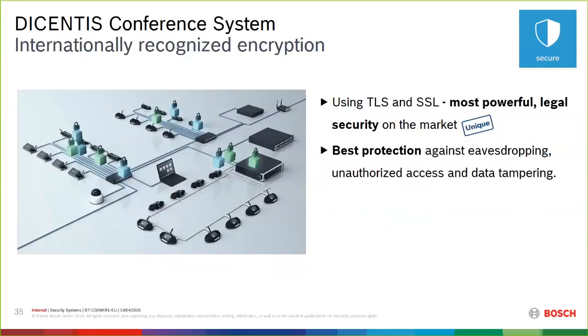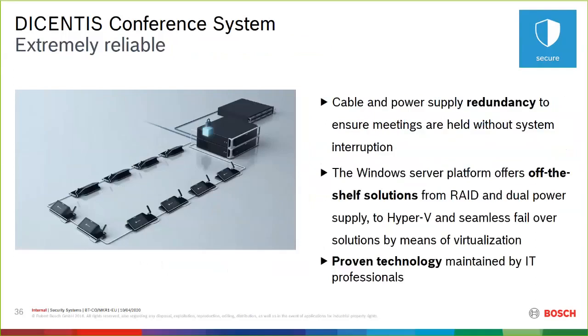Oh, the encryption. We're using TLS and SSL encryption, so secure, military-grade encryption. Obviously, no one can log in and hack the system. That's obviously important in high-end meetings and government-type entities. So that's definitely something we have to be aware of. And then, of course, we have power and cable redundancy.